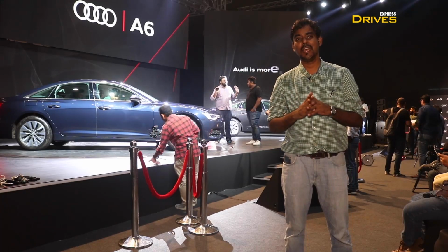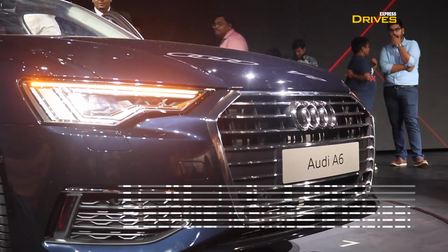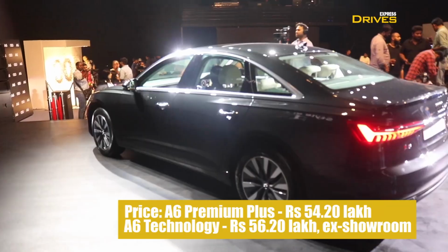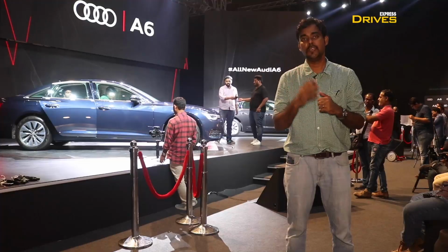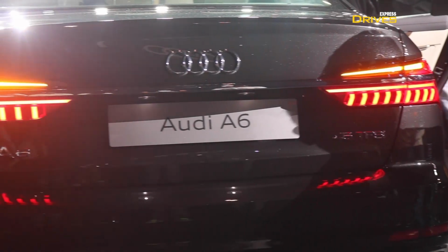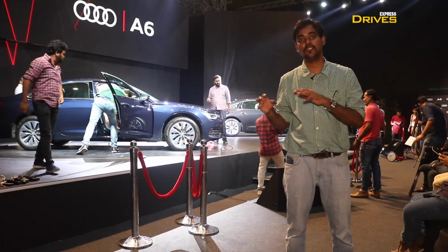Brand new Audi, and it's right around the festive season. The prices start from rupees 54.20 lakh ex-showroom for the premium variant, and for the technology trim it is priced at rupees 56.20 lakh. With the A6 you would get the aggressive looks that you're looking for, plus all the features that you would ever need in a car of this size and stature.